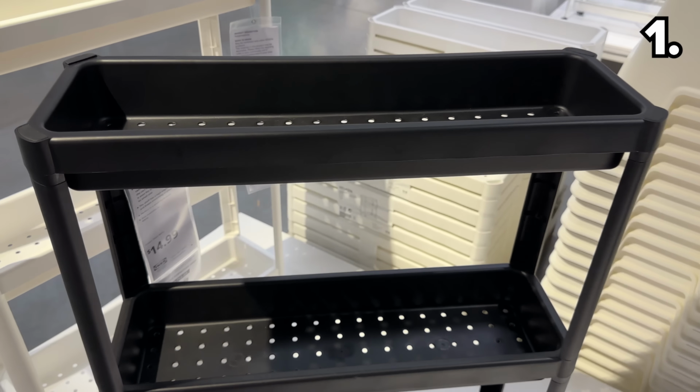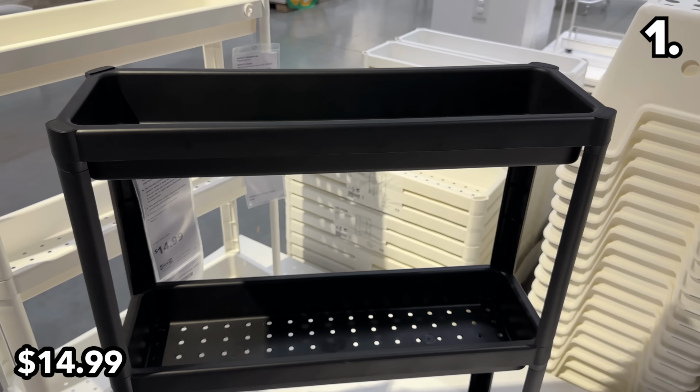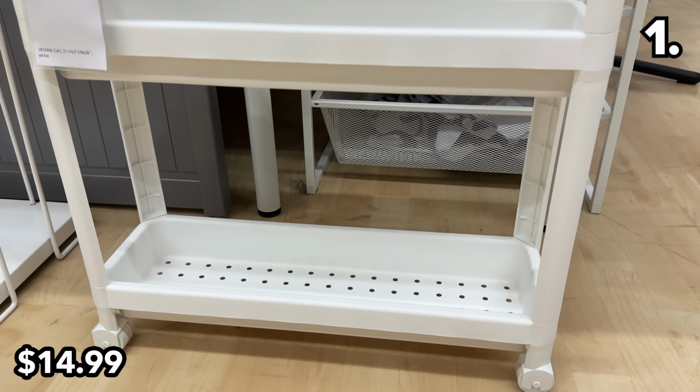I saw this 3-tier rolling cart inside many shopping carts, priced at $15 with a form factor that would complement any room from a kitchen to bathroom. The wheels and size for this price are a plus.